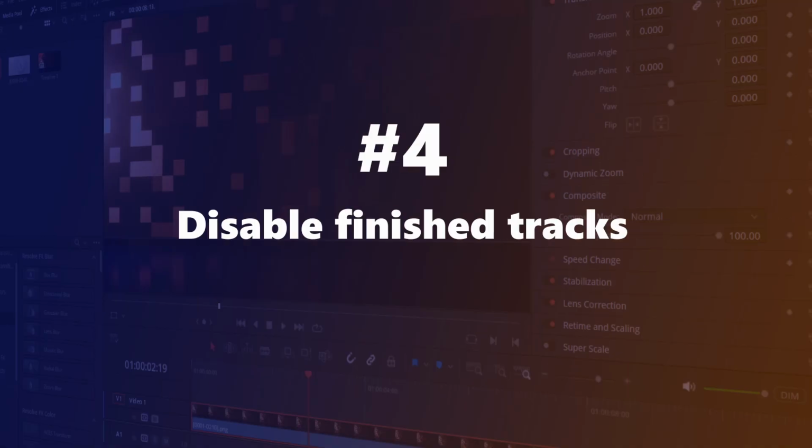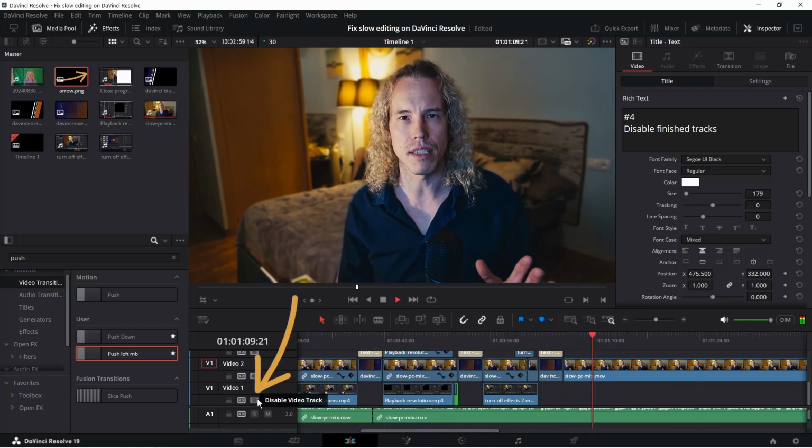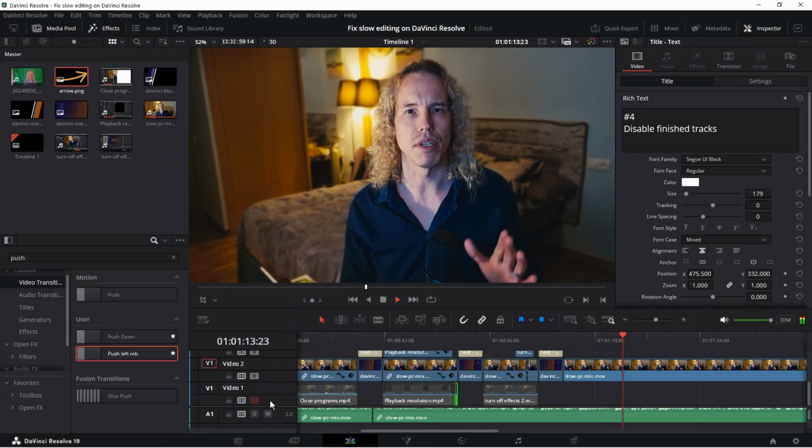Tip number 4, disable tracks you've already edited. If you have multiple tracks in your project, disable the ones you have already finished editing to free up more processing power and memory. Turn them back on when you render the final video.